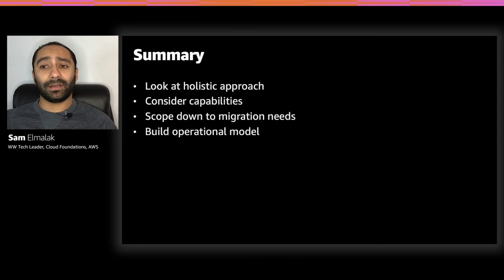Make sure we've got the right monitoring in place. Look at the capabilities that we need to establish to make that happen. What are those capabilities? How do we map them to existing things that we have on premise? Or potentially building new things that we need. Scope down the capabilities to the migration need or this particular use case, which is a lift and shift. And we'll see that in a little bit on the next slide. As well as the operational model.